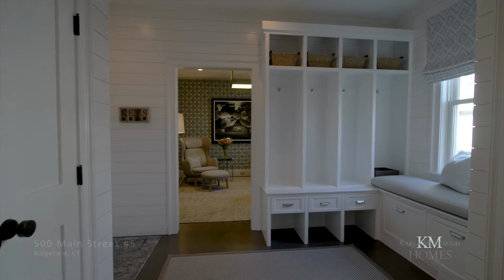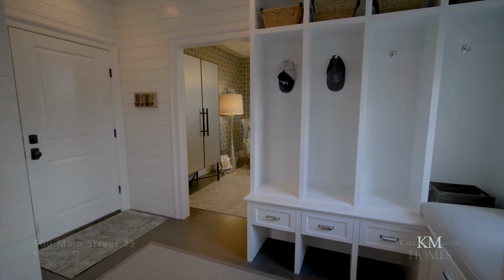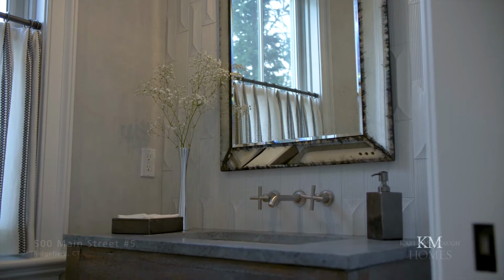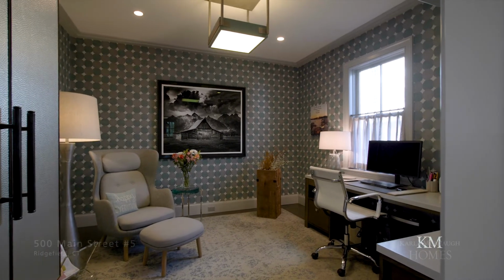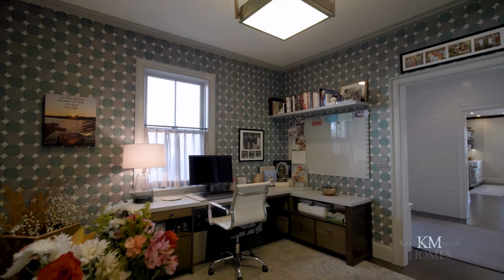The fabulous mudroom with custom features offers access to the 2-car garage, and a half bath showcases exquisite taste with textured tile and a custom vanity. A tucked-away, private office provides a very hip environment in which to work.